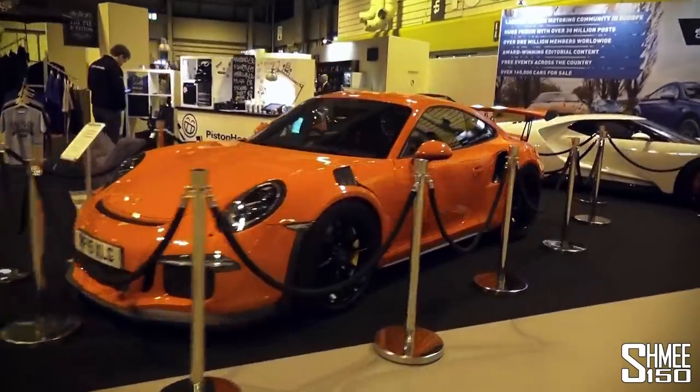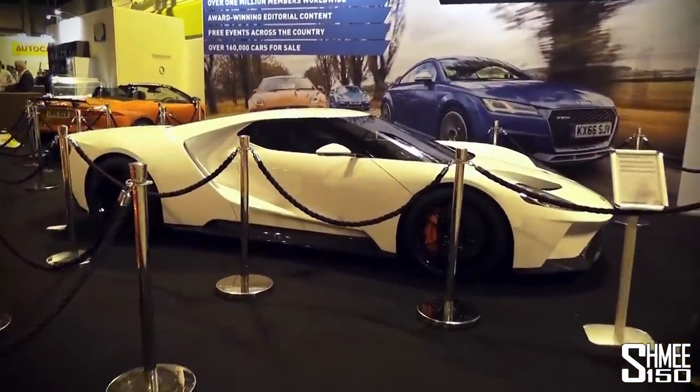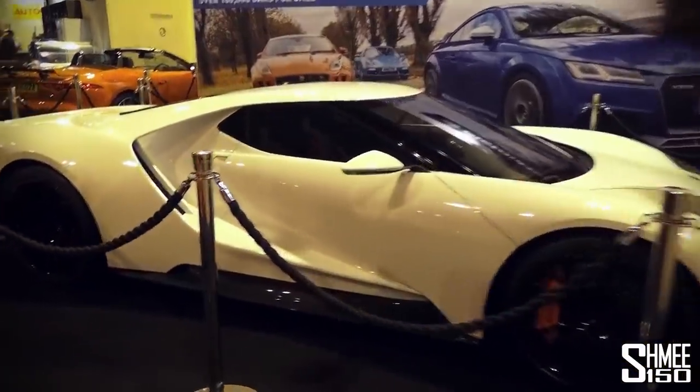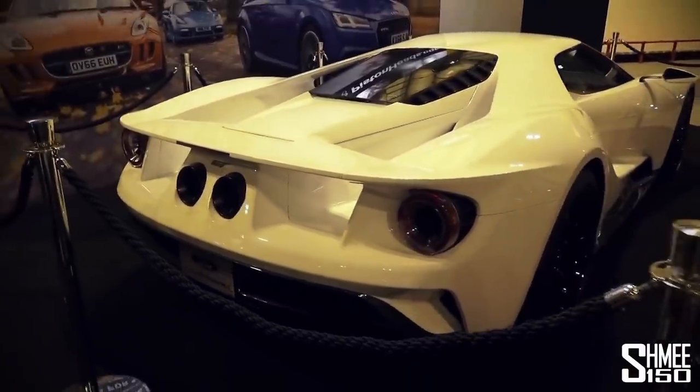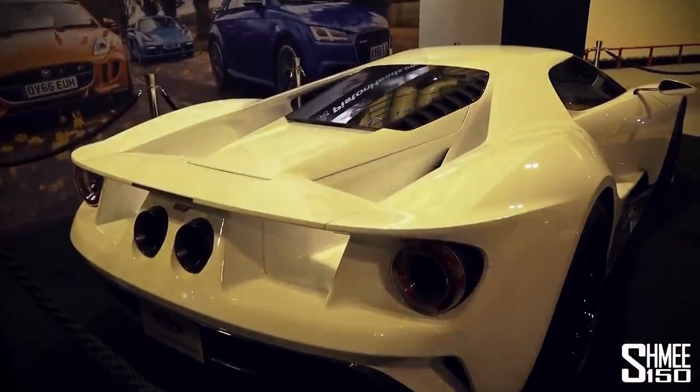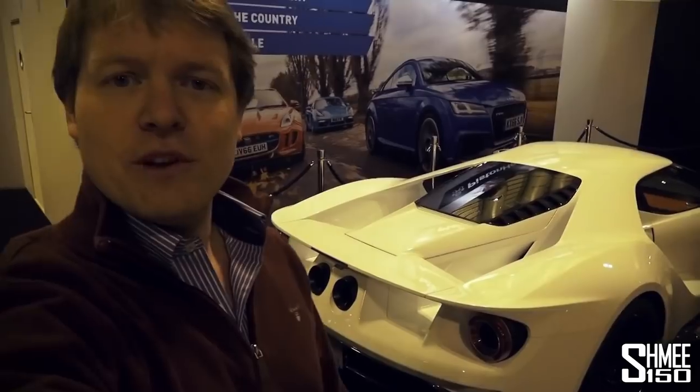Firstly, the GT3 RS. Secondly, there we have the Ford GT tucked in on the Piston Heads and Autocar stand here, and a 570S GT4 and an F-Type SVR convertible as well. But Ford GT, this is actually a perfect opportunity to talk about it. Although it's a little bit sad really that probably the most awesome car in the show, I say that when I haven't actually seen very much of the show yet, is tucked into a little corner like this.